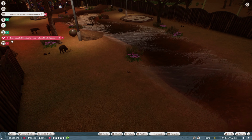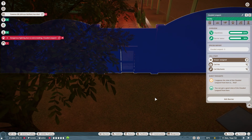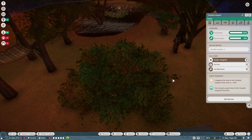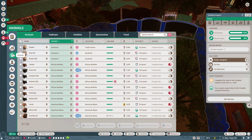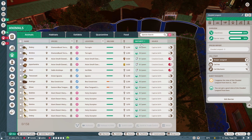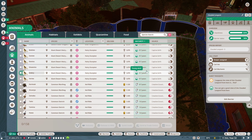Dangerous fighting in the clouded leopard. Let's see, this is what happens, everybody. Suddenly, you're plodding along in your zoo, doing absolutely fine, and then all hell breaks loose. You've got animals passing away, you've got animals growing up, animals fighting. Oh, see, this is what happens. You really do need to stay on top of everything.